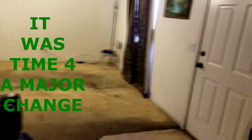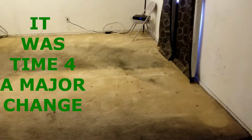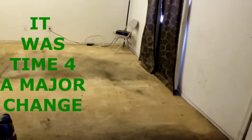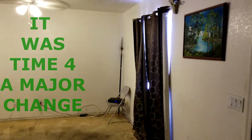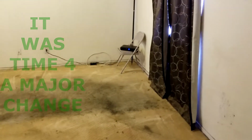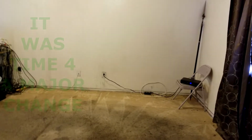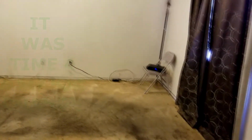Alright, what's up there, people? 100 Spoke Riders here, and this is the start, man. This is the start of the newest project. Plan is to update the living room. It's taken a lot just to get to this point, to pull all the crap out of it. There's a lot of stuff I had to pull out. That didn't sound right. Anyway, there was a lot of stuff.